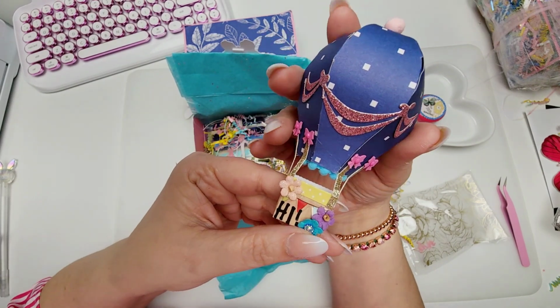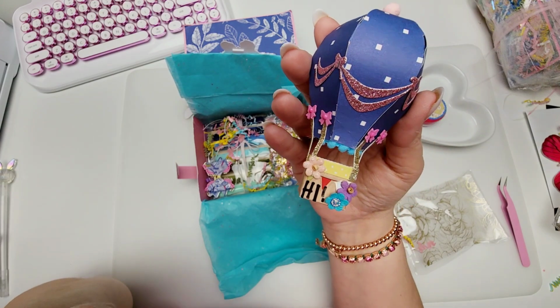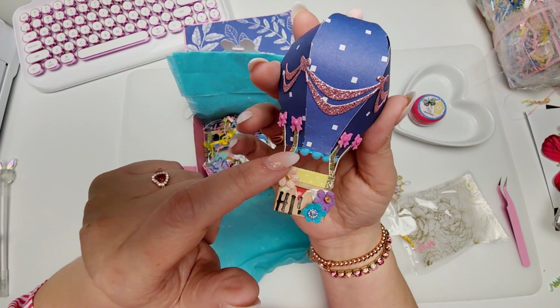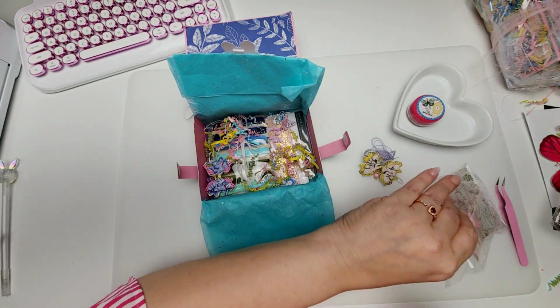So anyway, this is what the balloon looks like. Isn't this so beautiful? It says hi. So cute, little bows, a little pom-pom detail. I mean, that is just beautiful.